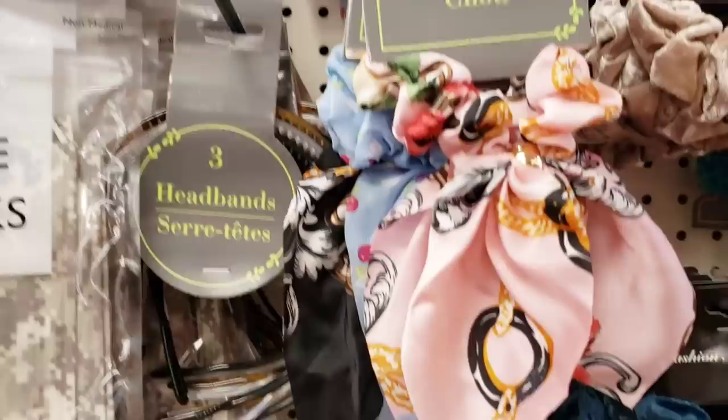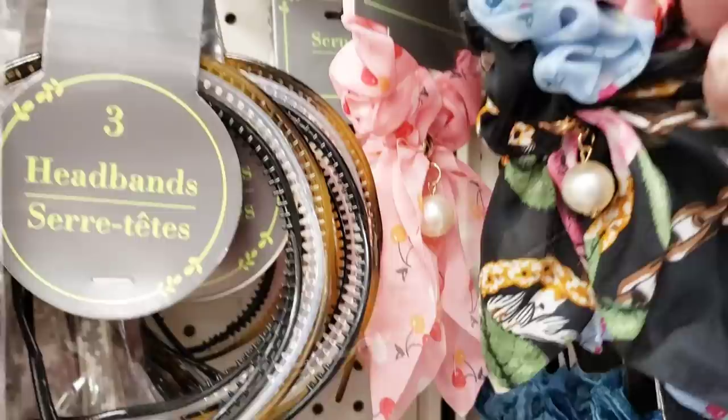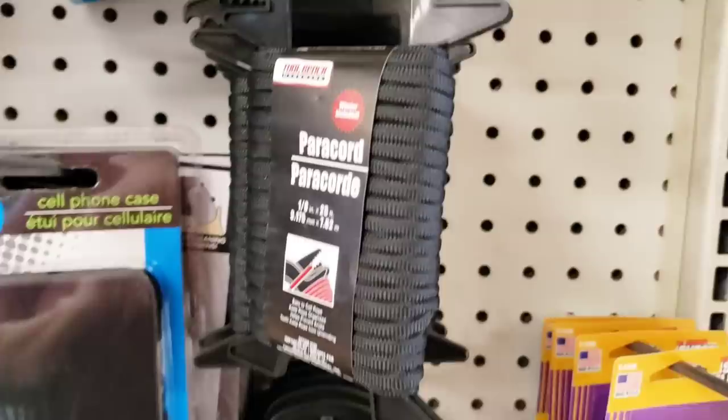Yeah, these ponytail holders. They're very silky with these big old beads hanging from there. Now, if you don't want them hanging on your scrunchie, go ahead and cut them off and use them on something else. Cute colors. Here's some more of that paracord. I have a feeling I'm saying that wrong. So again, they have pretty much the same colors. So don't ask me why I'm showing you again.